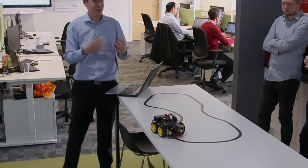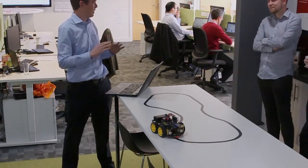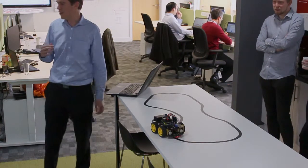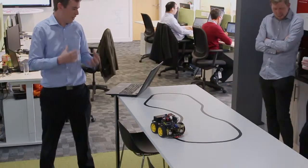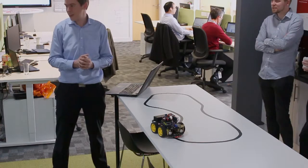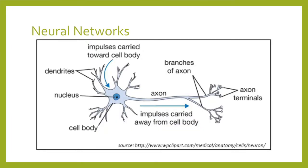I know quite a lot of you know a lot more about neural networks than I do, but I'll recap about neural networks, just to refresh your memories, and also tell you how I understand it. Neural networks take their inspiration from the way the brain works. The brain is made up of thousands, millions, I don't know if it's billions of neurons, lots and lots of them, all joined together in a network.